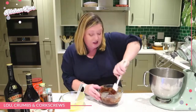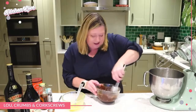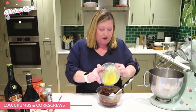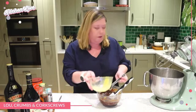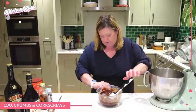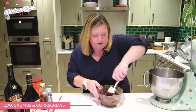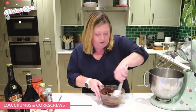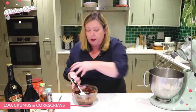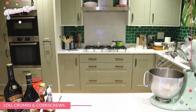And we haven't done the Baileys yet, but we will be doing the Baileys, so bear with me. Right, so that's our eggs. It's all nice and shiny and glossy. Just get the last bit of the egg in there. There we go. So that's almost ready. Our egg whites are ready. The last bit then we need to do is our cream.